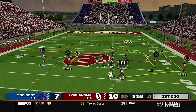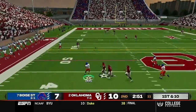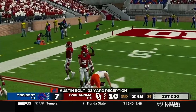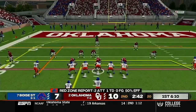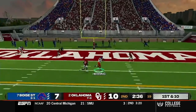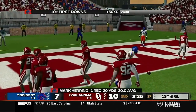Players try to press too much, and that can cause mistakes. He's on the run. Fires quickly, and he's got his man. He's taken down right around the 20. He's going to try and scramble. Fires out to his wideout. A huge play, and now they're in a great position to score.